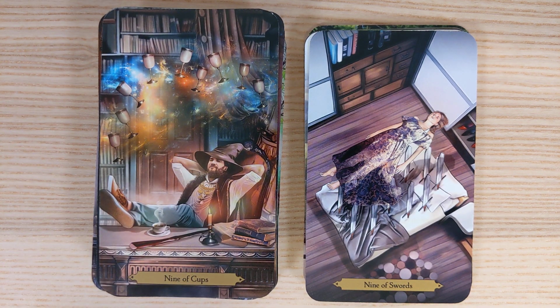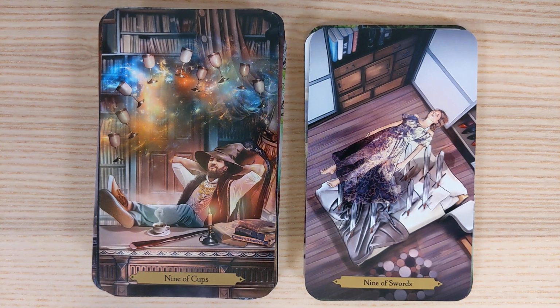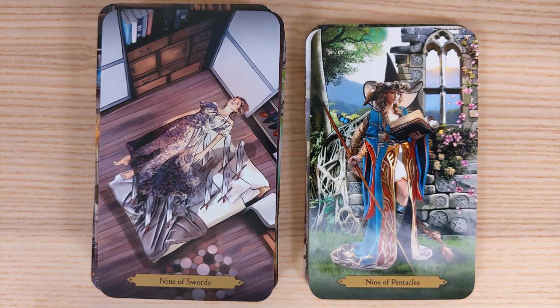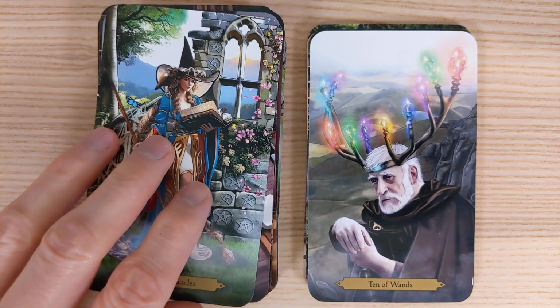9 of Swords, yeah. I did have an interesting thing with this with somebody. So that is a magic trick where you lay on swords. I forgot the proper name of it. Anyway, that is an interesting concept there. You go into hypnosis, etc., and then you lay on swords. 9 of Pentacles, okay. The 9s are pretty standard. The 10s are going to be standard as well.